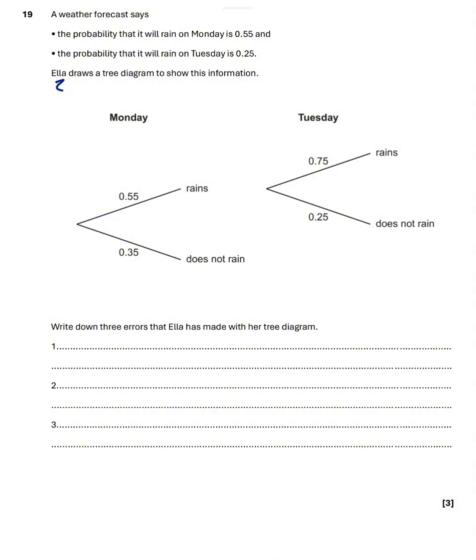Question 19, my mate Ella's drawn a probability tree. She's had an absolute stinker here. Just check it through. We're just looking for the errors that she's made. So it says on Monday, the probability of rain is 0.55. So there's Monday, there's rain. That's sound. What I can do straight away is check these two. These always need to add up to 1. And I'm just going to check that. 0.55 add 0.35. That only comes to 0.9.